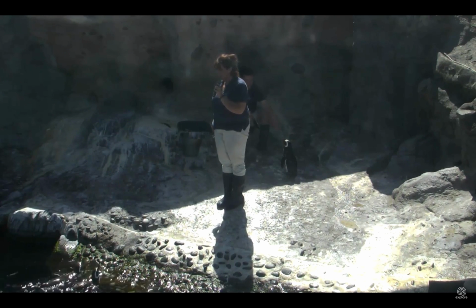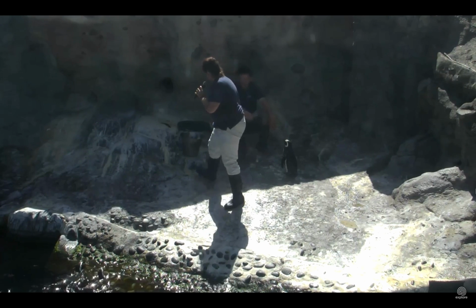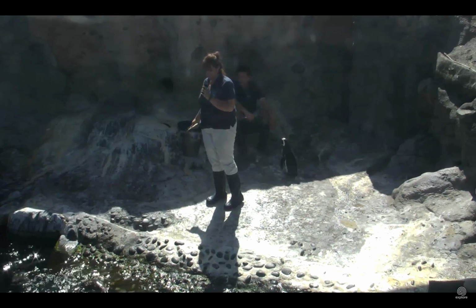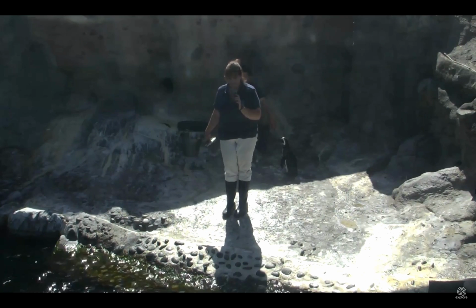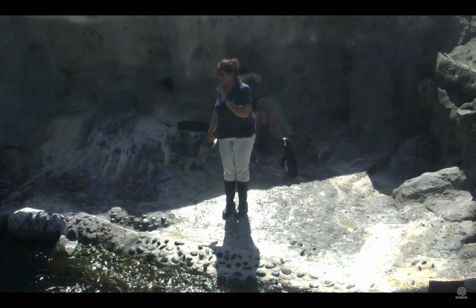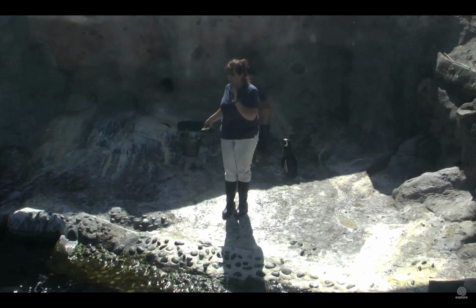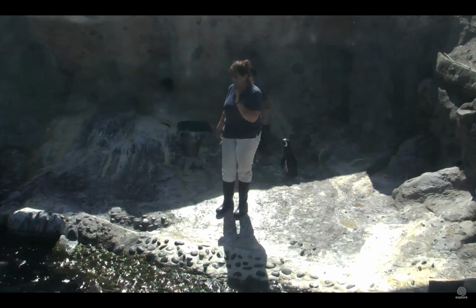That way we can tell if there's an animal that all of a sudden stops eating, or if we think that they're getting ready for molt, they'll start eating a whole bunch. It all just kind of depends on the personality of the animal. Shim just got a capelin. And so what I'm going to be doing is telling Jimmy to make a note of it.